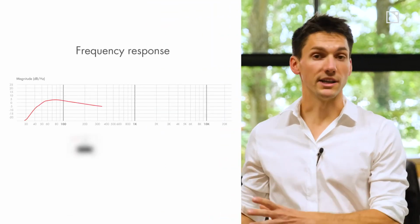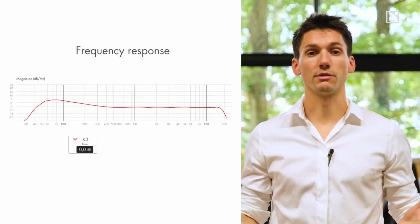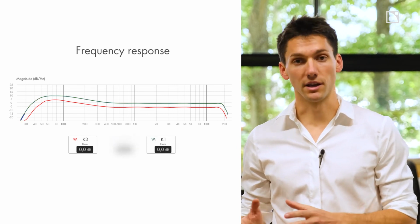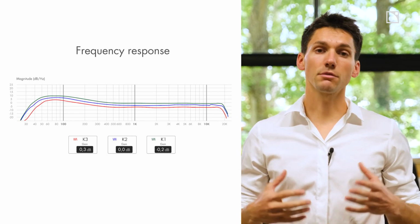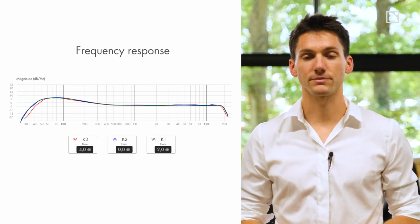K3 operates from 20 kHz down to 42 Hz on its own, and its contour characteristics are exactly the same as its larger siblings K1 and K2. And with 143 dB of max SPL, K3 truly belongs to the family of large format loudspeakers.